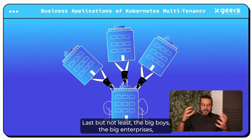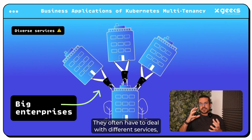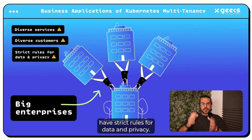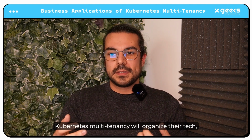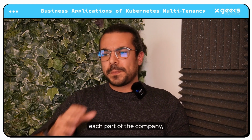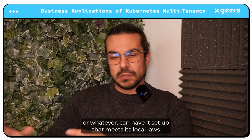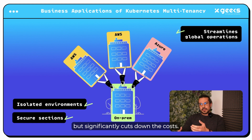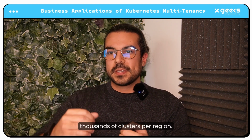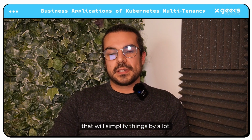Last but not least, the big boys, the big enterprises. Big enterprises face a lot of complexities. They are monsters, let's say. They often have to deal with different services, small services, big customers, small customers, and all of these customers and services have strict rules for data and privacy. Kubernetes multi-tenancy will organize their stack, let's say, into isolated environments and secure sections, all within the same system. This way, each part of the company, whether it's in the US or Europe or Asia or whatever, can have its setup that meets its local laws and not only streamlines global operations, but significantly cuts down the costs, right? Because we don't have to have multiple thousands of clusters per region. You can have 1, 2, 3, maybe 4 big clusters that will simplify things by a lot.